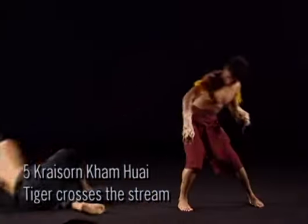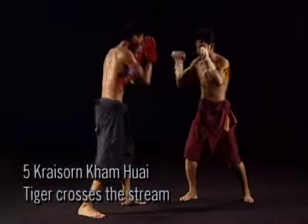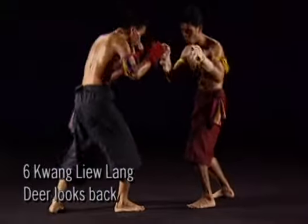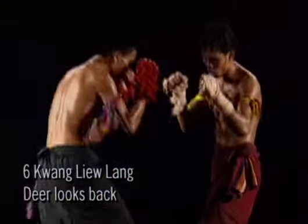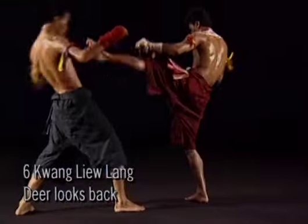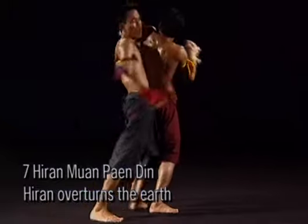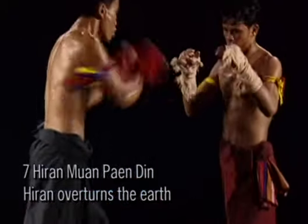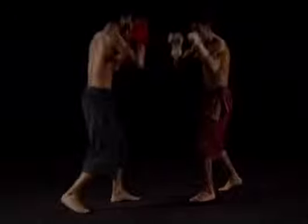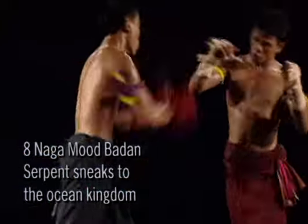ไกรสอนข้ามห้วย: a defense against a kick by a push kick to the back of the opponent's leg. กวางเหลียวหลัง: a defense against a punch by a counter kick to the opponent's ribs. ทีรันม้วนแผ่นดิน: a defense against a kick by using a body twist followed by a reverse elbow. นาคมุดบาดาล: a defense against a high-level kick.